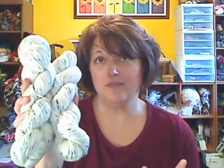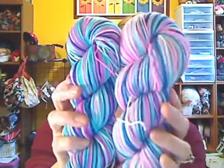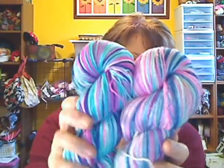So there will be, in the listing, a picture of a sample knit up. I don't know why I didn't think to grab that. I'm sorry. But anyway, so there will be some Snow Day on both of those bases. There will also be some Cold Snap. Where's the other one? Here it is. On Bounce and Bedazzled this week.